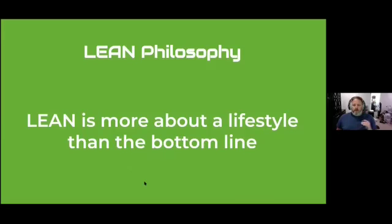You've got to start it with the focus of efficiency and productivity, and removing waste from your system. That's probably the biggest component of it. And that's how we approach it. It's more of a lifestyle than just about the bottom line. The bottom line is kind of the end result.